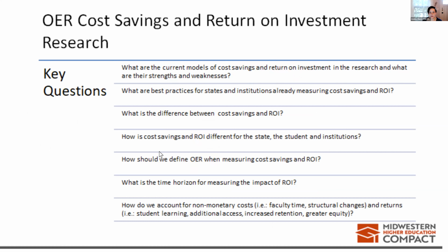Another key piece of our research project is to look at the cost savings that come along with OER and also the return on investment. So we've engaged an external researcher to lead a working group on OER cost savings and ROI, which several of our compact members are on as well.